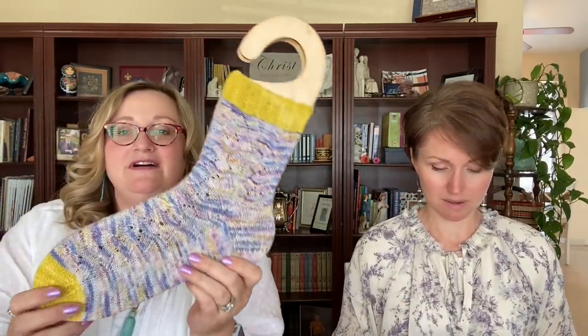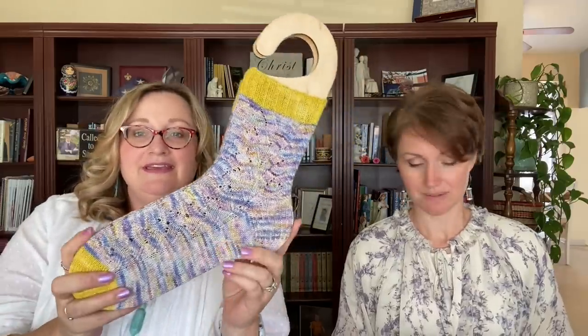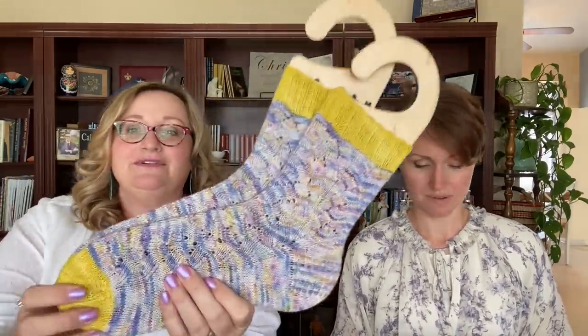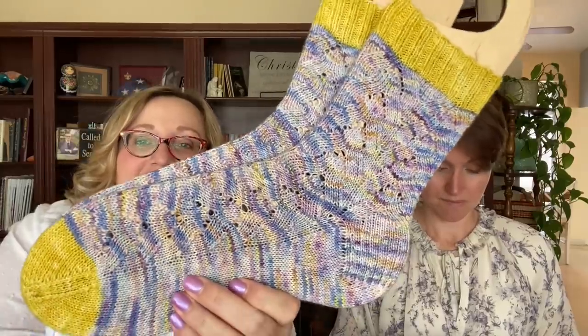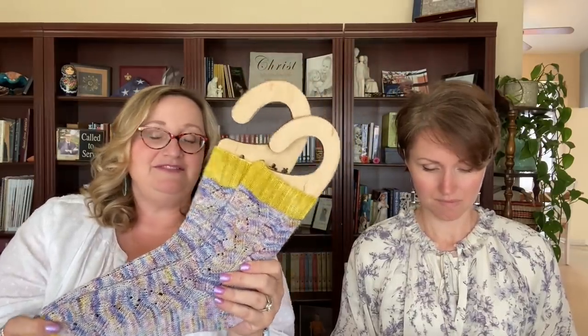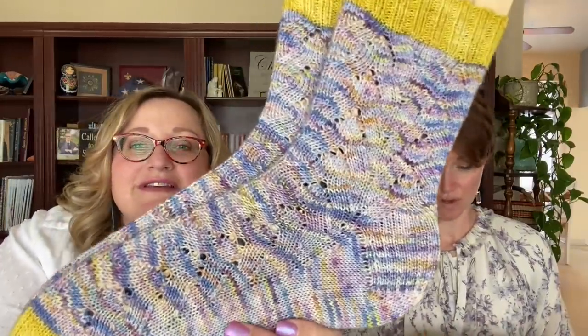That's excellent. All right, my first finished object is this pair of socks, and I knit these in a Yarnberry Hunger Games colorway called Flowers for Rue, that I saved one for myself. I don't usually do that, but I loved it immediately and saved one for myself and immediately caked it up, and then it sat caked up for a year and a half or something like that. But isn't it cute? It's very pretty.